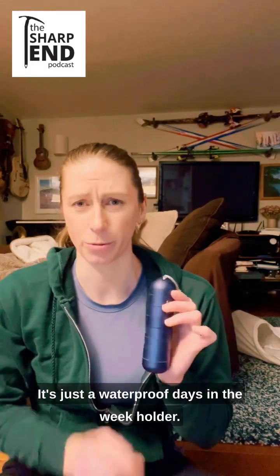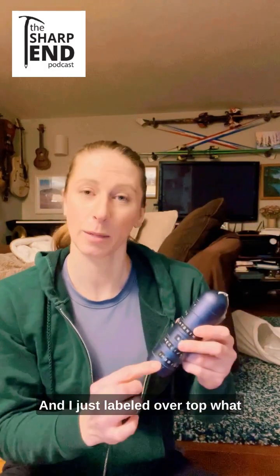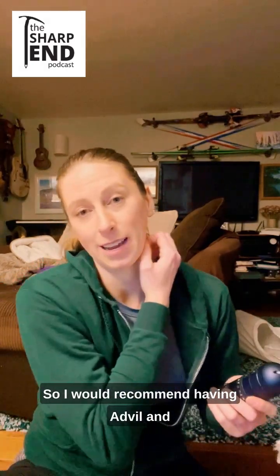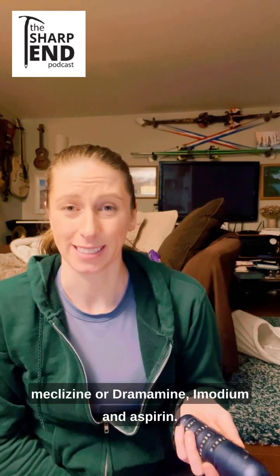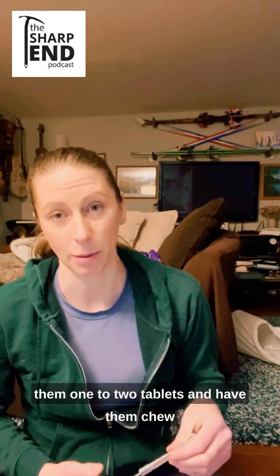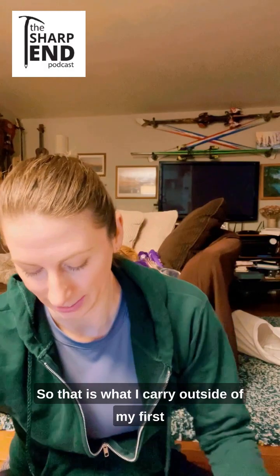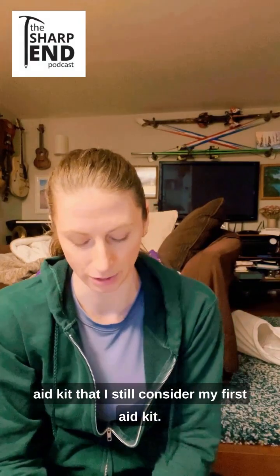And then this is my pill holder. It's just a waterproof days of the week holder, and there are all different screw top compartments here, and I just labeled over top what I put in each little compartment. So I would recommend having Advil and or Tylenol, Benadryl, something for nausea like meclizine or Dramamine, Imodium, and aspirin. If someone's having a heart attack, you can give them 1 to 2 tablets and have them chew it so it gets into their bloodstream faster. So that is what I carry outside of my first aid kit that I still consider my first aid kit.